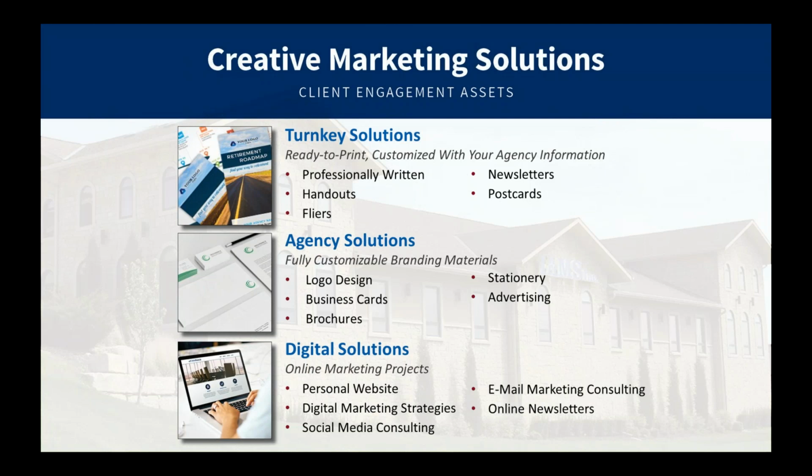If you don't have a logo and a business card or kind of like a color scheme, I really encourage you to start with our branding. Start with Sean. He can help customize a logo, stationery, that kind of stuff for you. Kind of make a name for yourself. Then going forward, any turnkey pieces we do, newsletters, postcards, we can then apply your branding to everything we do. Website, email marketing, social media marketing, whatever we're doing will be branded to you. So I think that's a really great opportunity just to have.